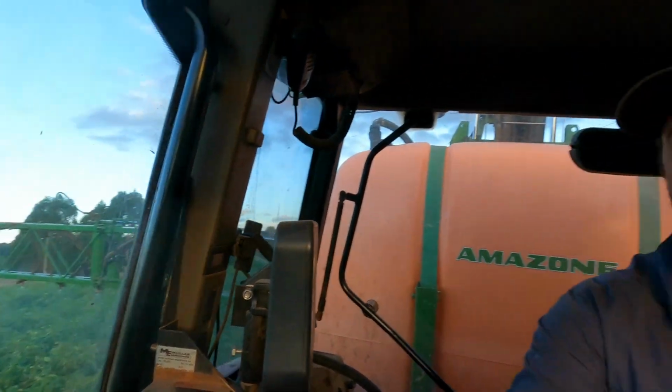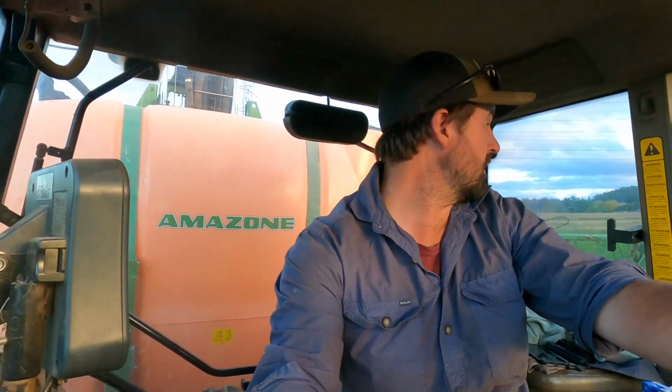Okay, well that's us spraying this last run. We've put nitrate in. I'll give it a few hours, then I'll pull the irrigator out and run it during the night, and then water the rest of the paddock. So there's 4 irrigation runs in total: 1 8-hour and 3 15-hour ones. So a few days and we'll have it all irrigated again.